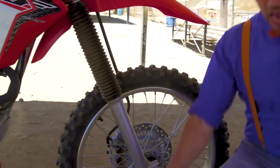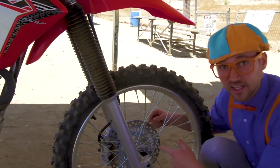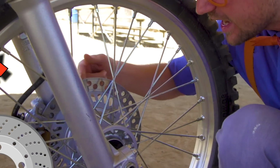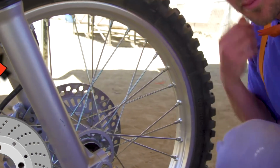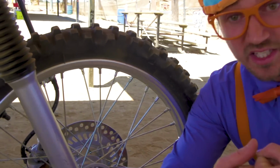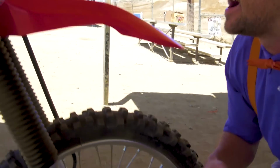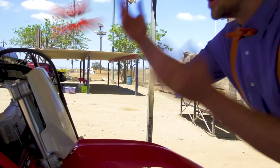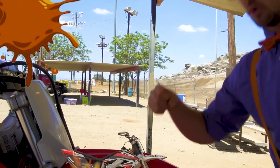Whoa! And look down here. This is the front brake, and that is the disc that the brake crunches to stop. Wow. Ooh, and the front fender, so then you don't get mud and stuff in your face when you're riding.